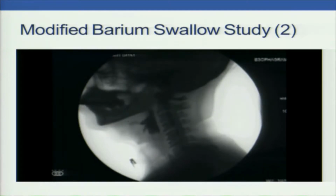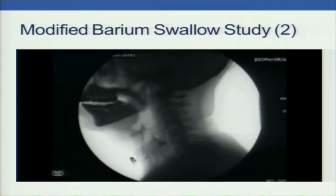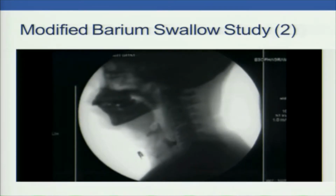You'll also notice how slowly it's going down compared to our normal patient, which also shows that those mechanisms of the muscles and nerves contracting are not doing a very good job. Okay.